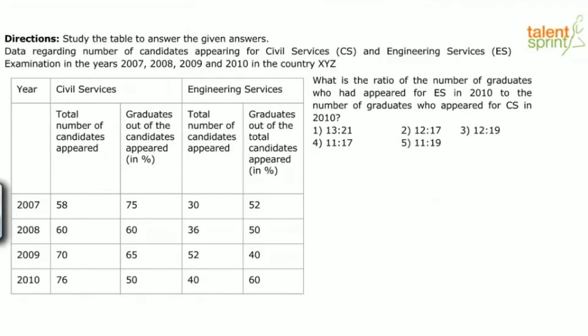Look at the next question asked along with this. What is the ratio of number of graduates who had appeared for ES in 2010? Now, look at this. The ratio of number of graduates. Graduates is given in the second column for each category. So, you have to read the questions very carefully. ES is engineering services. Now, graduates of engineering services in 2010, how much is it? 60%. 60% of what? 40,000. So, 60% of 40,000. Ratio, right?